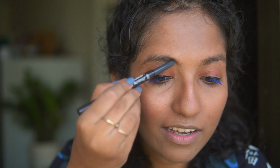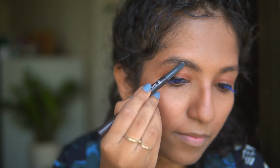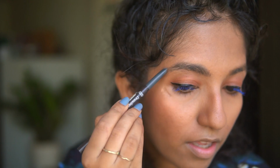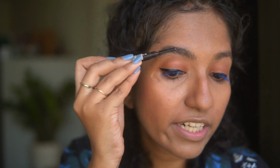For my brows, I'm going to be using an old favorite product that I've used so many times and also been through so many of these. This is Etude's Drawing Eyebrow. This one's also super affordable. After you apply the product, don't forget to use the spoolie side to brush it out. Just make it look more natural.